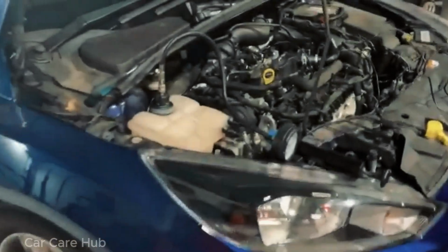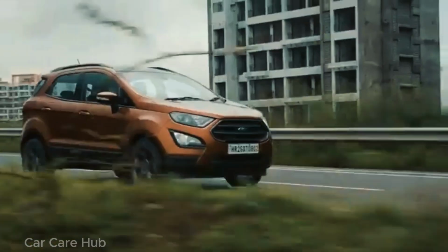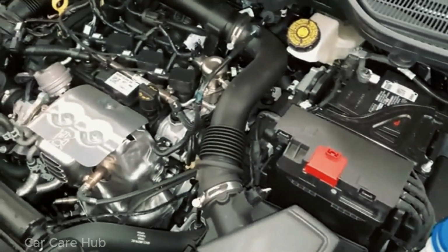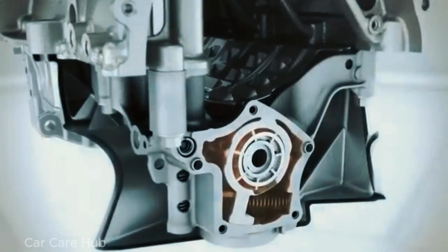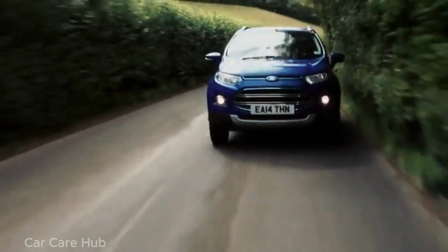But under the hood, the weak point was hiding in plain sight. The timing belt didn't run dry like normal, it ran inside the engine oil. That meant the belt slowly disintegrated, releasing rubber fragments into the oil system. Those particles blocked passages, starved turbos, wiped out bearings, and in too many cases, killed the engine long before its time. Owners complained about coolant leaks, overheating, failing turbos, rough idle, and catastrophic oil pressure loss.